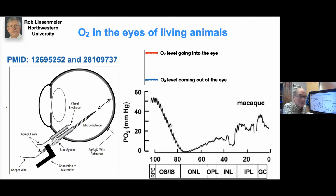But by the time you get down to the middle of the retina, where the photoreceptor mitochondria are, so this is the photoreceptor layer right here, and this is the ganglion cell layer right here, there's essentially no oxygen. There's no oxygen for these mitochondria to use, or they've used it all up.